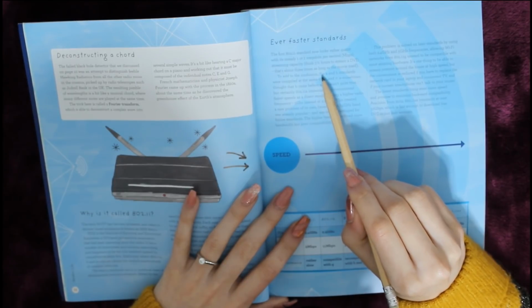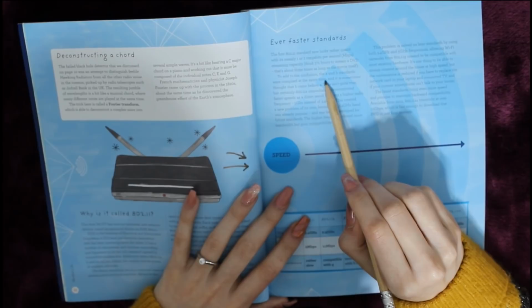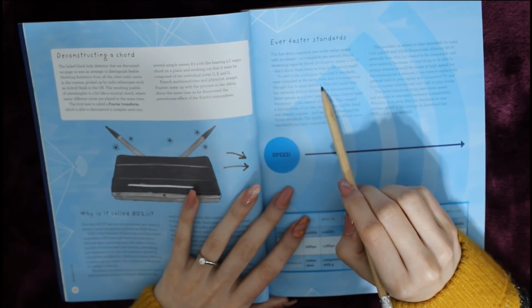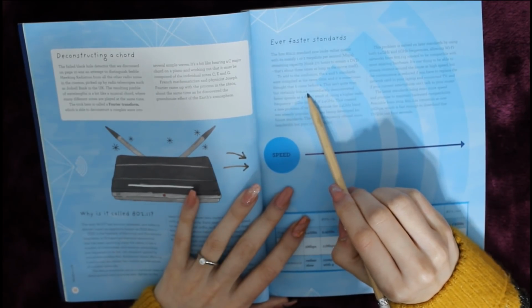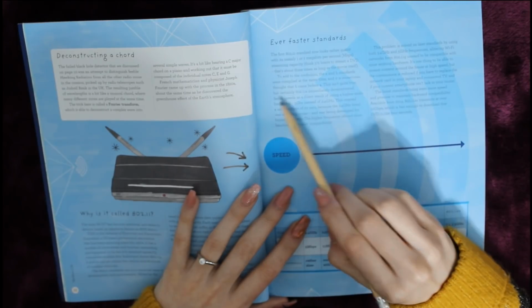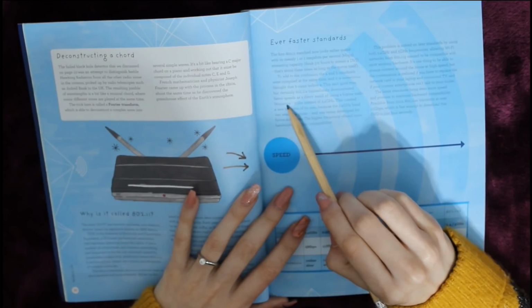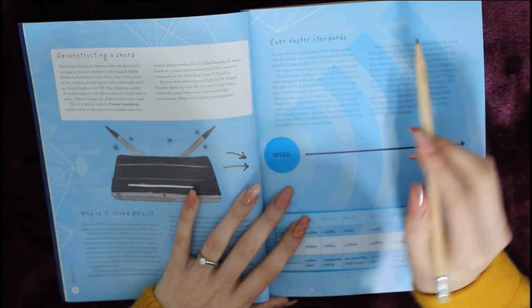To add to the confusion, the A and B standards were compiled at the same time, and it is sometimes thought that B came before A. This isn't quite true, but certainly 802.11a immediately demonstrated faster speeds as a direct result of using higher radio frequency, 5 GHz instead of 2.4 GHz.